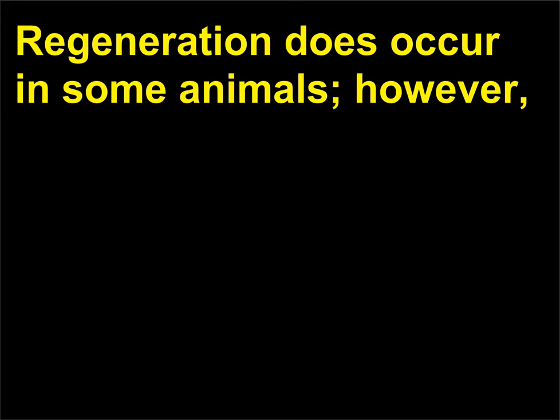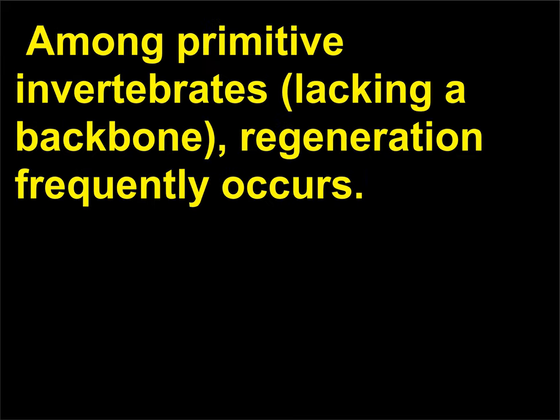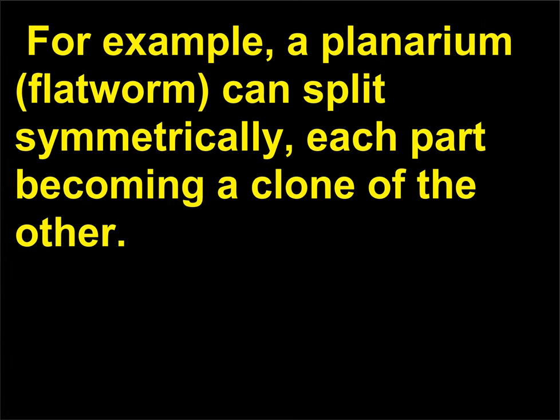Regeneration does occur in some animals. However, it progressively declines the more complex the animal species becomes. Among primitive invertebrates, lacking a backbone, regeneration frequently occurs. For example, a planarium, flatworm, can split symmetrically, each part becoming a clone of the other.